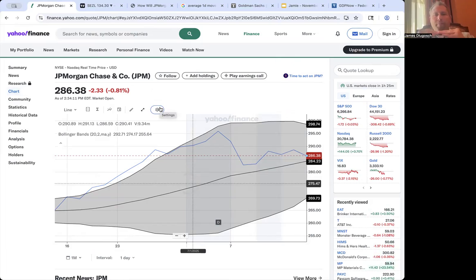That's that power of the magnet. I call it the mean magnet, right? And JP Morgan is moving closer to the mean. There's no way it's going down to 2 standard deviations today. So you can ring that cash register, close the trade if you'd like, and lock in your profits on, again, another great mean reversion cash machine trade.